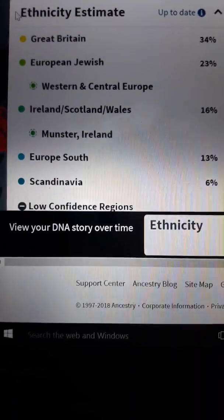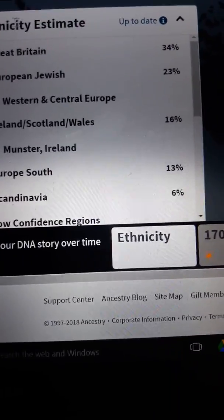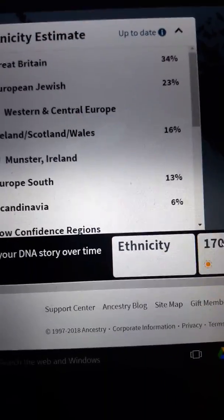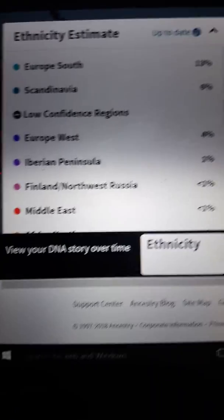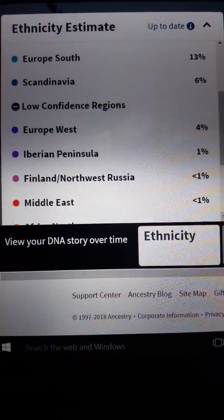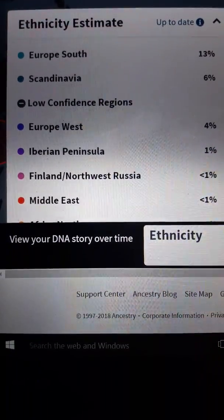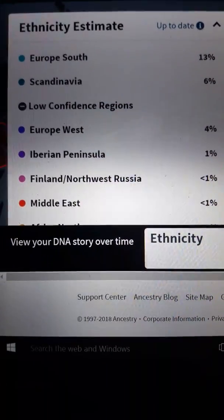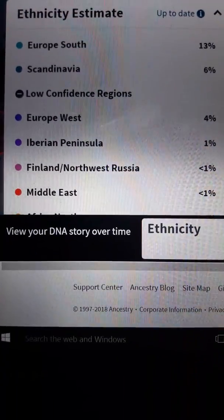That's where the DNA is. I don't know how they figure that, but where the DNA is coming from exactly, which side. My friend could have had Western European DNA on either side, on their mother's or father's side.